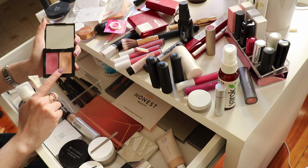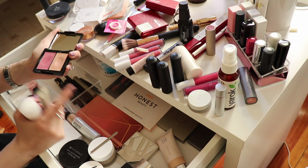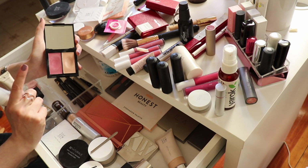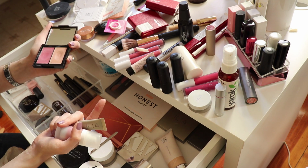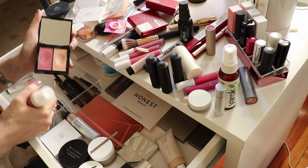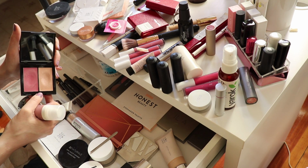I think the highlight is now more of a pink shade, which I wish I owned, because this shade and the highlight are a little bit too dark for me. It's the only reason why I have not put this in my favorites. It's just not the right shade. I wish I had gotten the new version that they have, but it's okay. I use this for traveling mostly because it's got a cream blush and highlight all in one.